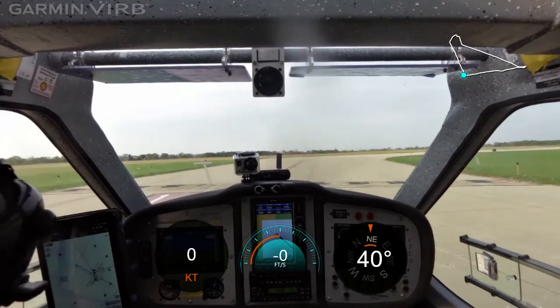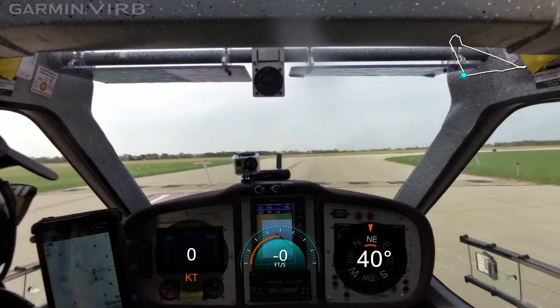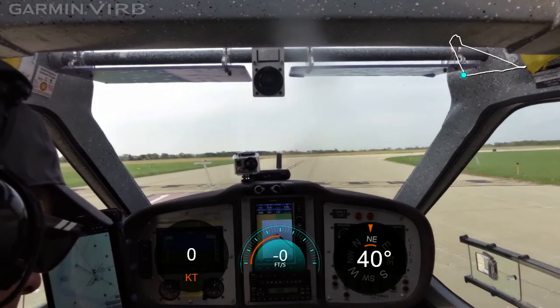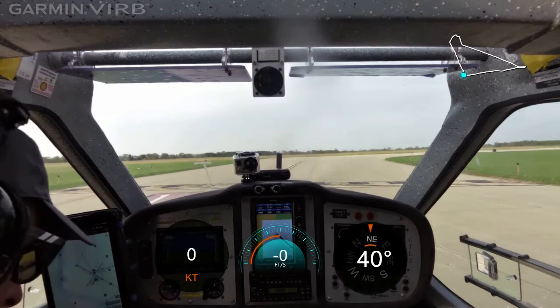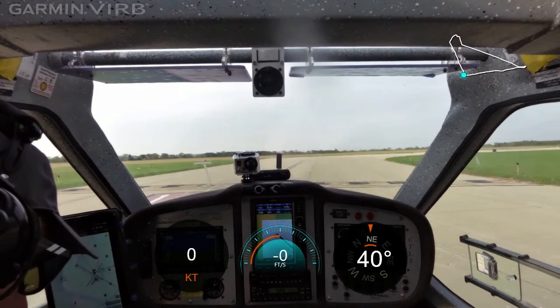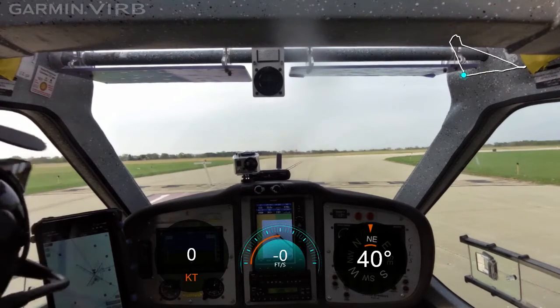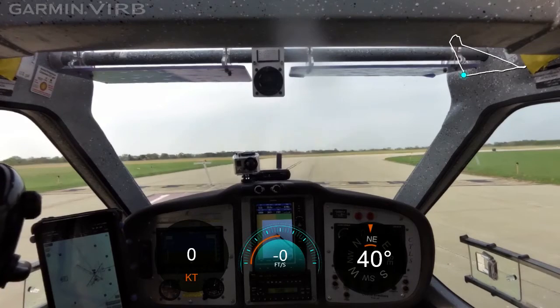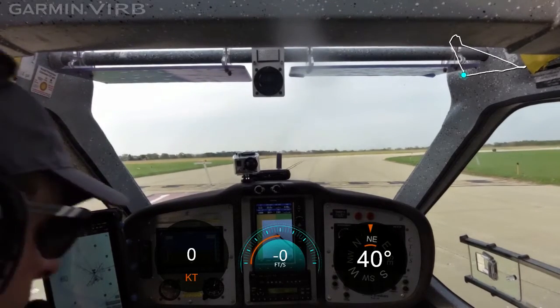747 Juliet Delta is at 14, ready for takeoff, eastbound departure. 747 Juliet Delta, runway 14, clear for takeoff, proceed on course, wind 160 at 10. Clear for takeoff, proceed on course, 747 Juliet Delta.